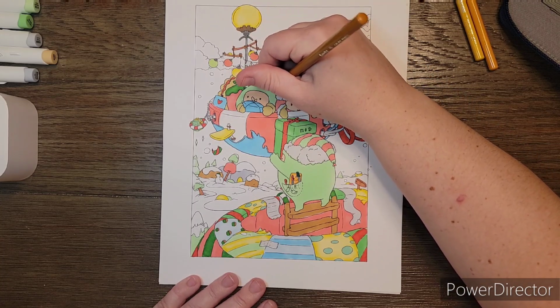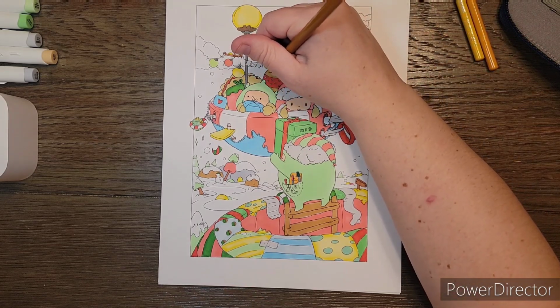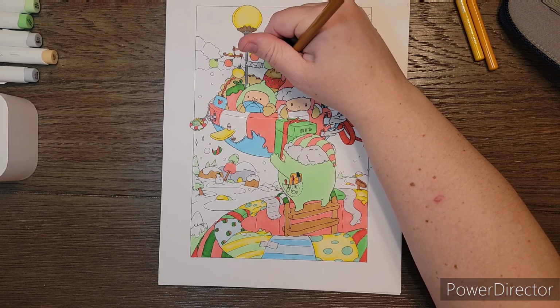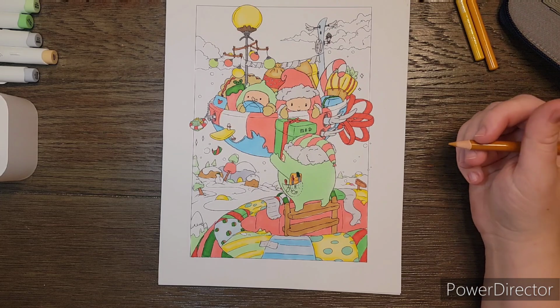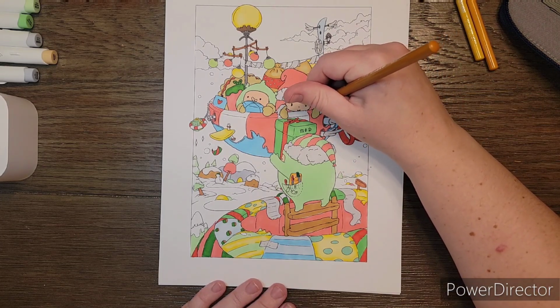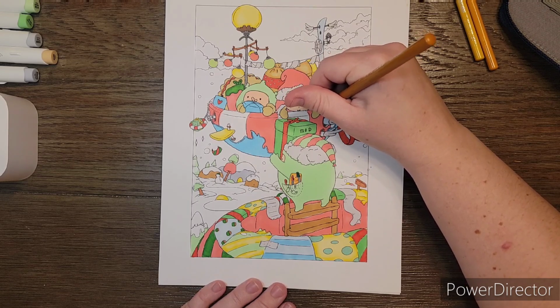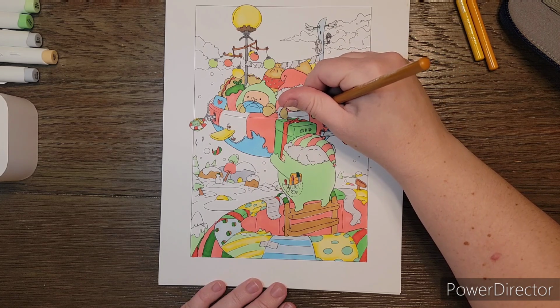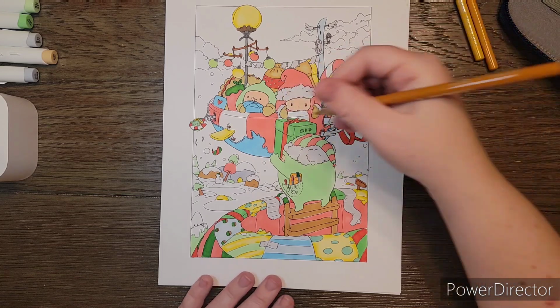And the top supply item, it's a toss-up between the 320 Ohuhus, which are alcohol markers, or the Albrecht Dürer watercolor pencils from Faber-Castell, because I've wanted those for a while and I know they work really, really well, is what I've seen from other people's colorings. Yeah, those would be really fun to have.